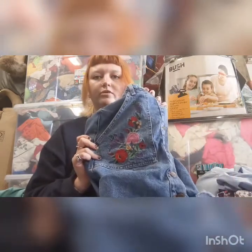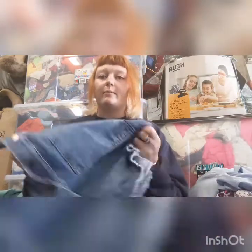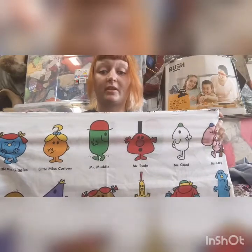It's got some embroidery on it which I could use quite well, and having denim is always really good if I'm making characters, little t-shirts, jackets, trousers, that kind of thing. I've been donated this rather fab Mr. Men pillowcase, which I can't wait to use on something that's going to be amazing when I do get to use it. So it is a great big variety of lots of different things that go into a Patchwork Plush critter.